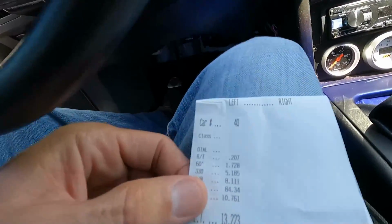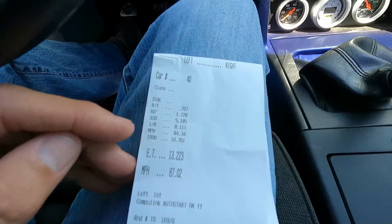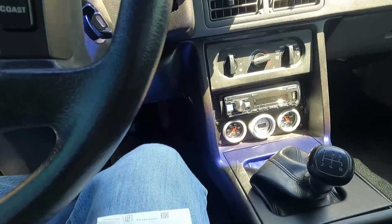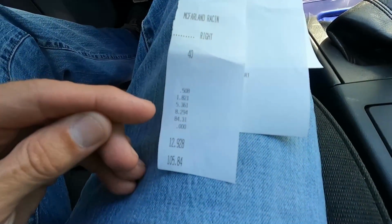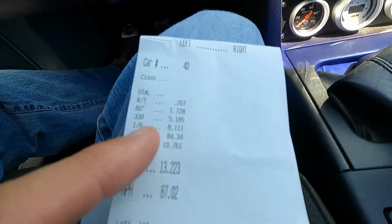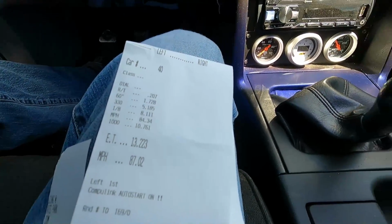And the best 60 foot too, 172. 811 in the eighth at 84 miles an hour. The previous one was the same 84 miles an hour, but that was an 829. So obviously the better 60 foot gave us a better eighth mile. I think that's probably all I'm going to get out of this.